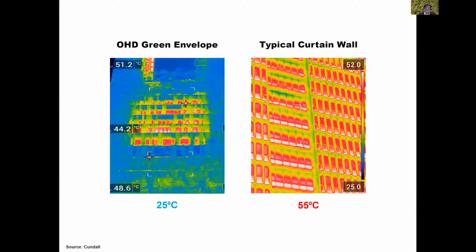And we all know greenery helps to cool hard surfaces or the hot air of the urban environment through shading and evapotranspiration. So this is a thermographic image taken at 1 p.m. showing Oasia's facade up to 30° cooler than the typical curtain wall surface. And this will also mean less radiative or convective heat transfer back to the urban environment.